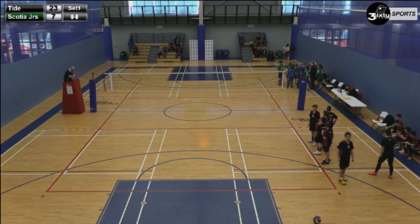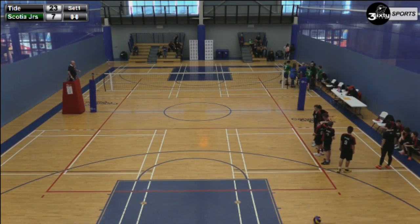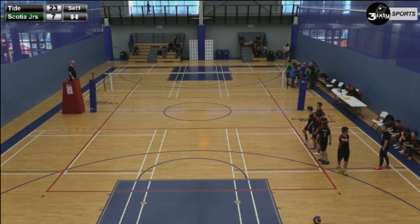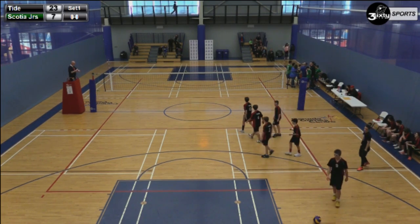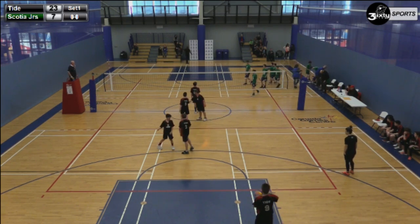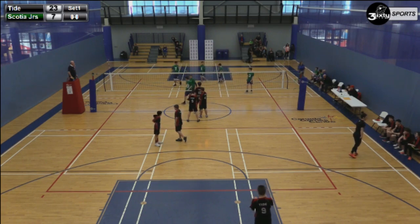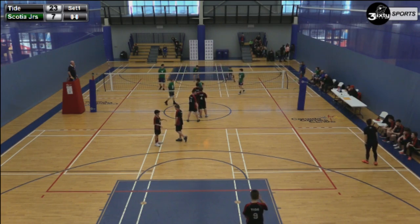Both teams looking to come back on the court here at the Nova Scotia Champs 2019 Weekend 1 from the Canada Games Centre in Halifax, Nova Scotia. The Tide with a nice lead now here in this first set, 23-7. And heading back to the line to serve here is Tide's number 9, Eric Fields.